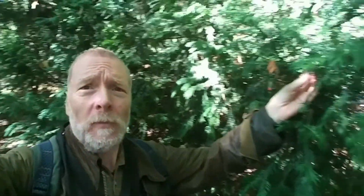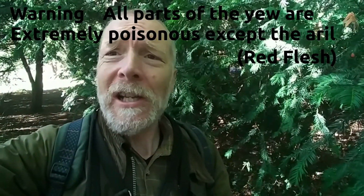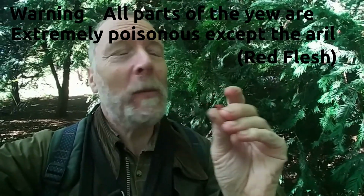So here we are with the yew tree, and yew is another poisonous tree, but apparently, I say apparently, the berry of the yew is edible. And it is indeed very sweet. But don't eat the pip, because the pip will be poisonous. It's very sticky. See that? I tried to throw it away, but it stuck to my thumb.